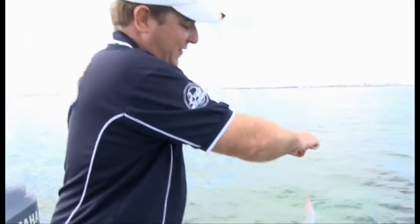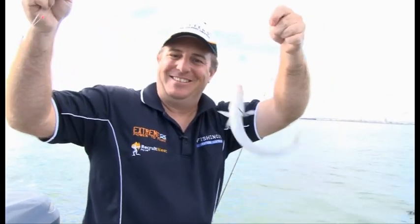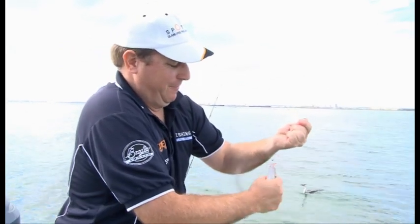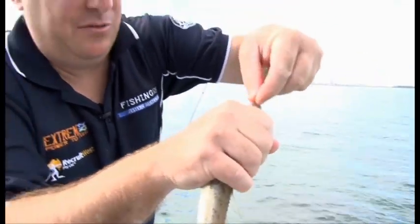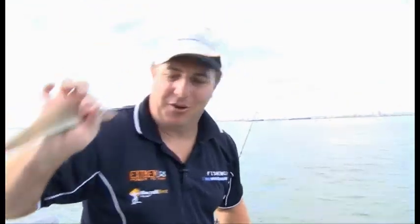Cast out. If you don't get any bites within 3 to 5 seconds, pull it out of the water and recast it, just constantly working it, and that's the results. Cool. This one I reckon is legal size. Look at that circle hook right there. It's a KL circle hook on this Black Magic rig. They hook themselves, hook comes out nice and easy. Quick measure, if it's legal, it's coming home.